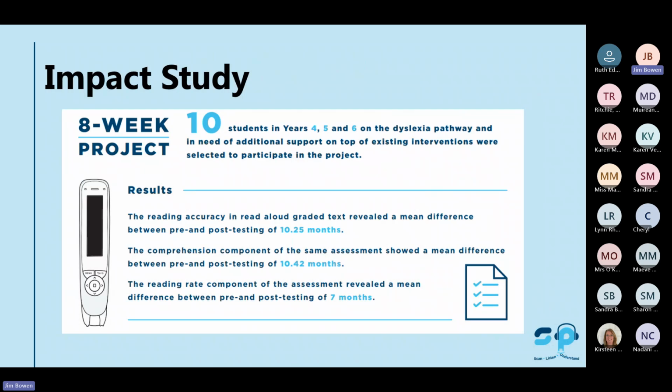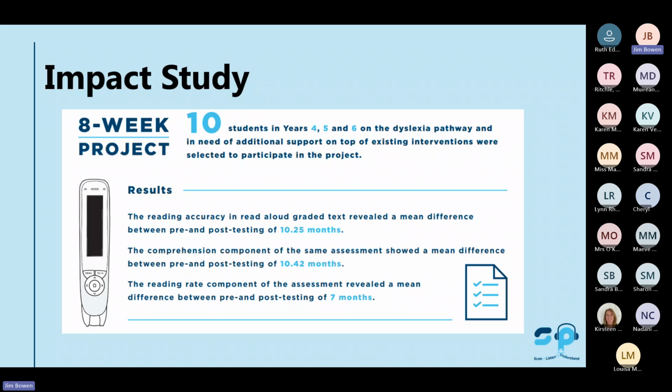And from there, we saw an increase of 10.25 months on their reading accuracy, very similar to the comprehension, and obviously the reading rate improved by a mean difference of 7 months. So from using this in 8 weeks, they've already made 10 months progress on their reading accuracy and comprehension, which is just incredible and just shows you the impact that our pens can have on those students that are using it all day, every day. Well, probably not even using it all day, they're just using it in their interventions. So imagine if they're using it for their everyday lessons, so for their geography lessons, for their history lessons, where terminology may be difficult for them. So this may be a perfect solution to be used in the classroom.